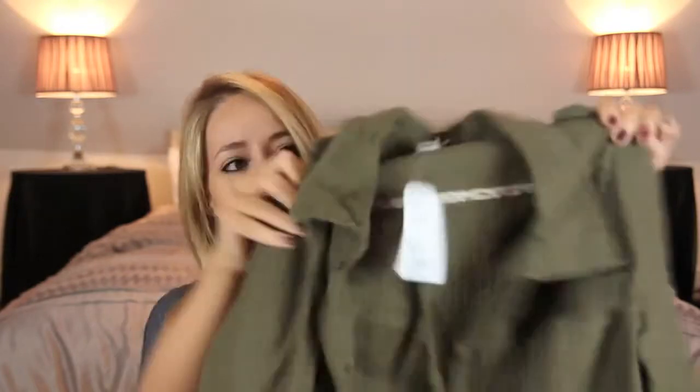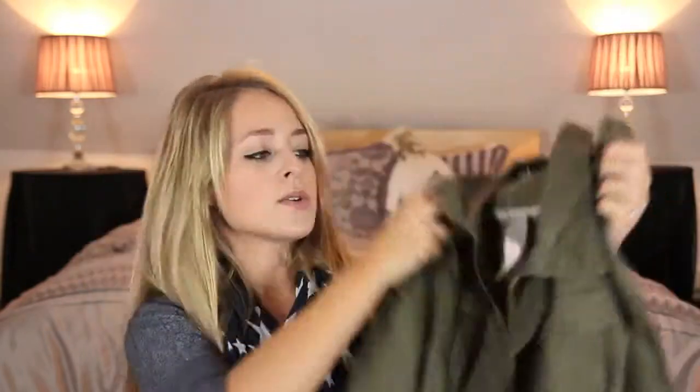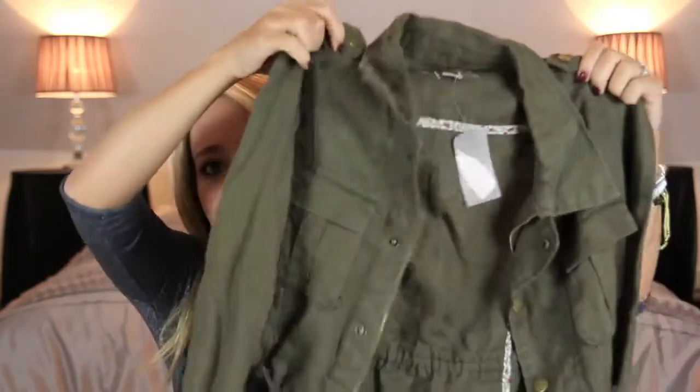And then the last thing I picked up from Forever 21 was this khaki army jacket. I haven't worn this yet, the other 2 I have worn. This was actually more expensive. This was £30, or £29.75. They always have really random prices in Forever 21.